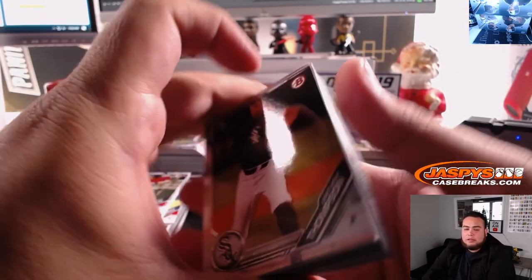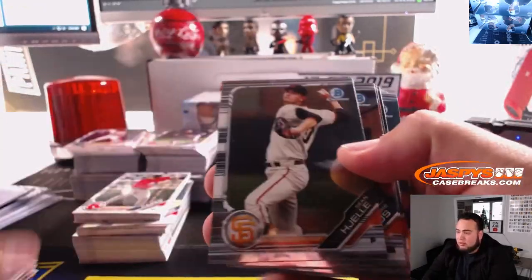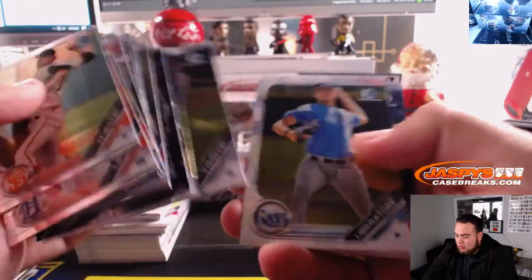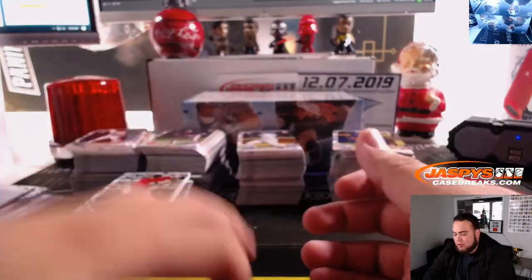All right, guys. Good luck. Next box. So try to be a little bit quicker, guys. Again, there shouldn't be any numbered paper base. They're only between the chromes, I believe. Again, all chrome cards will ship, just no paper base that's numbered will ship.